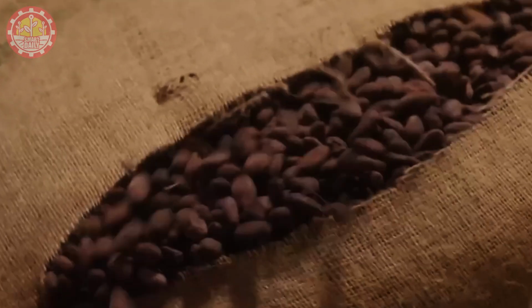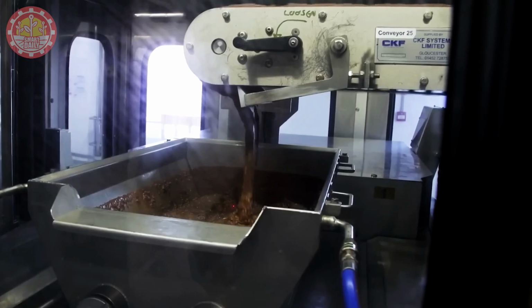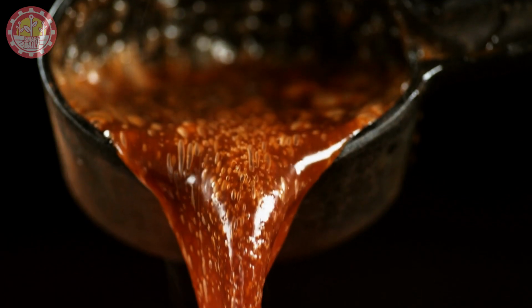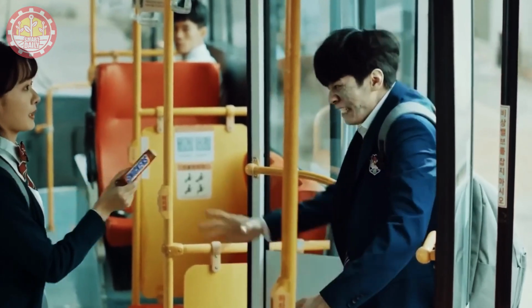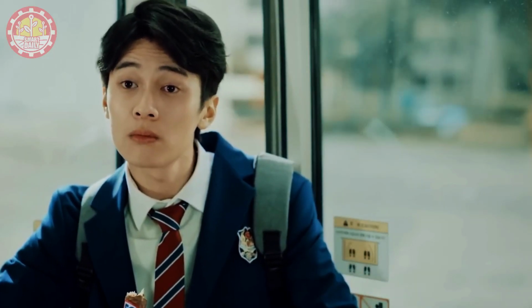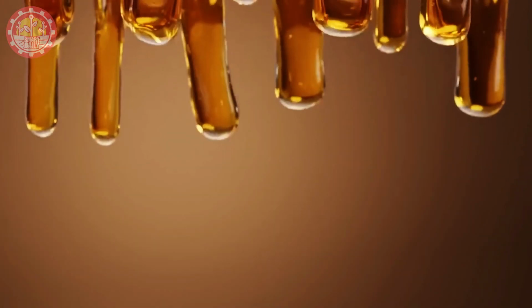So, from cocoa beans to your candy aisle, that's how Snickers are made. We saw the chocolate get all creamy and smooth, the peanuts get crunchy and toasty, the caramel gets gooey and sticky, and the nougat gets fluffy and chewy, all wrapped up in a shiny package, ready to eat. Pretty awesome, huh? It's like a big team effort, beans from far away, machines whirring, workers helping, all to make that perfect Snickers bite.